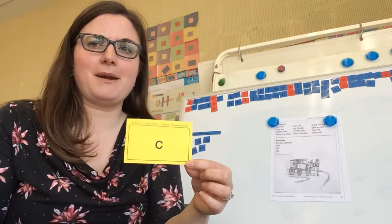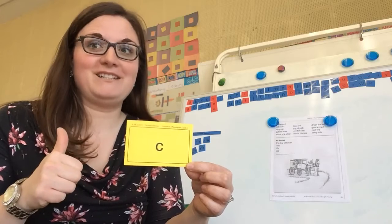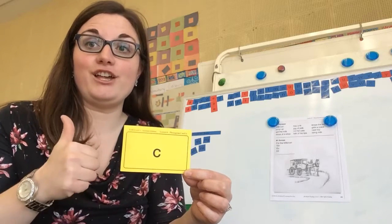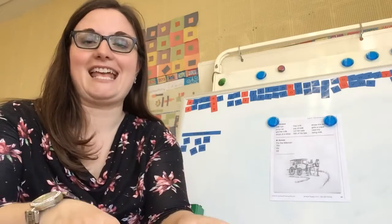And last, C. C has 2 sounds. Do you remember? K, and now what's the new one that we know? S. So it can say K or S, like an S.